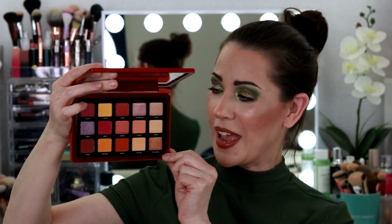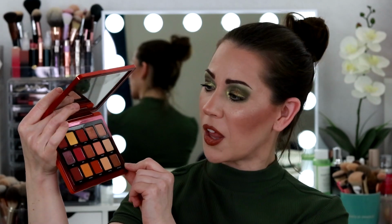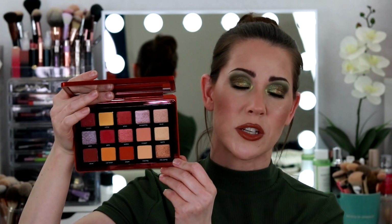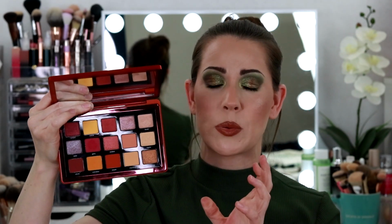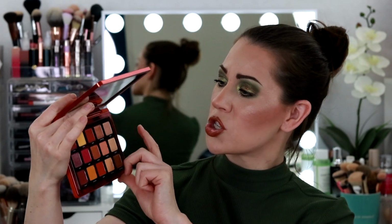All right, next up is the Natasha Denona Sunrise Palette. If you guys have been here a while, you might know that I have a Natasha Denona obsession right now, and I was just adding to the collection here. I love her formulas. I love the matte formula specifically. It is so good. So creamy and pigmented and blendable. Her formula is just banging. And then her cream to powder formula is a little tricky sometimes, but once you figure out how to use it, fantastic formula. The shimmers aren't my absolute favorite.